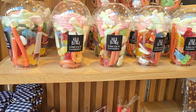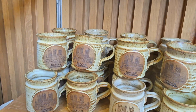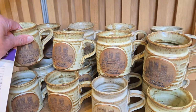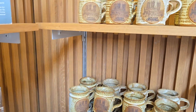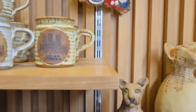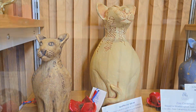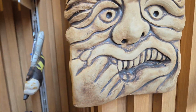Oh, nice chocolate. Oh, these are nice. These are really nice. I'm not sure how much they are. Let's have a look. No, they don't have any prices on, but they are nice. I like those. Oh, the cats are lovely. One of those is £24.75.